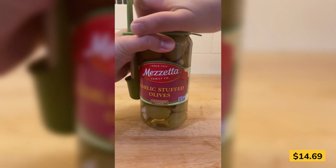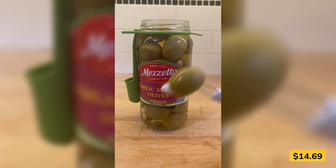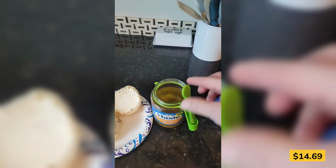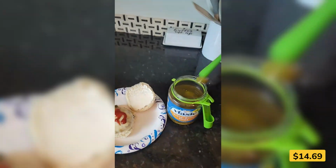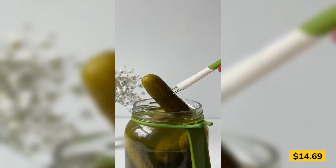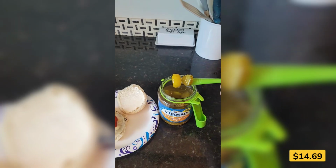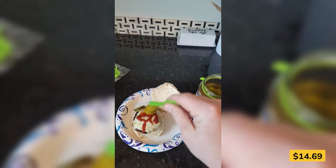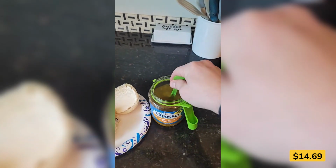No more chasing runaway pickles with your fingers. This clever pickle fork is designed to grab olives, pickles, or anything floating in a jar without the mess. Its long, narrow handle reaches deep and grabs tight, so you get what you want with zero hassle. Made of stainless steel and easy to clean, it's a must-have for condiment fans. Fun, practical, and oddly satisfying to use.